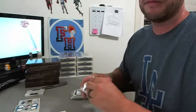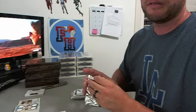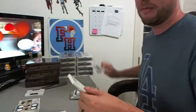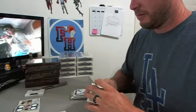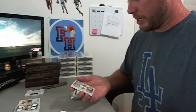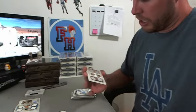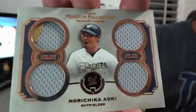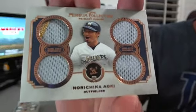All right, here we go. Alrighty, here we go. First up, we got Norichika Aoki. Aoki for the Brewers. A little bit of a gold patch and a bunch of gray jerseys.